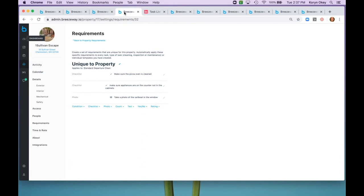But again, we talked about meeting those owners' expectations and making sure that your team knows exactly what the owner expects to be done at their property. You can do that through our property specific requirements. So this is saying that at One Sullivan, we have these unique requirements. These are special to this particular property. Every time we assign a departure clean, these are the things that need to be done. And so we can supplement our standard work with the special requests from the homeowner. That means, again, that homeowner who has a particular way they want the pillows to be placed can actually have that completed every time someone's in their home.